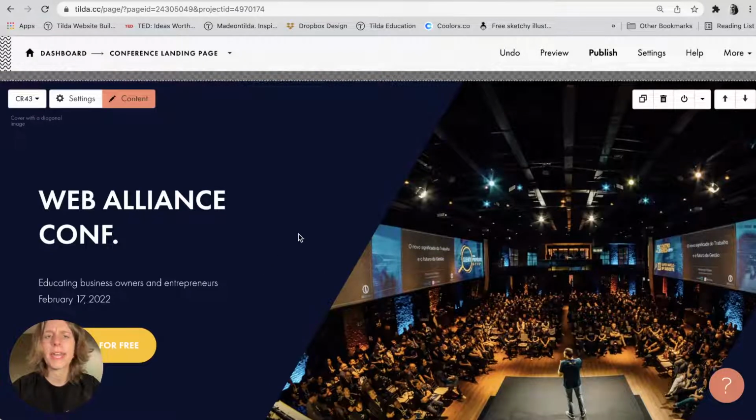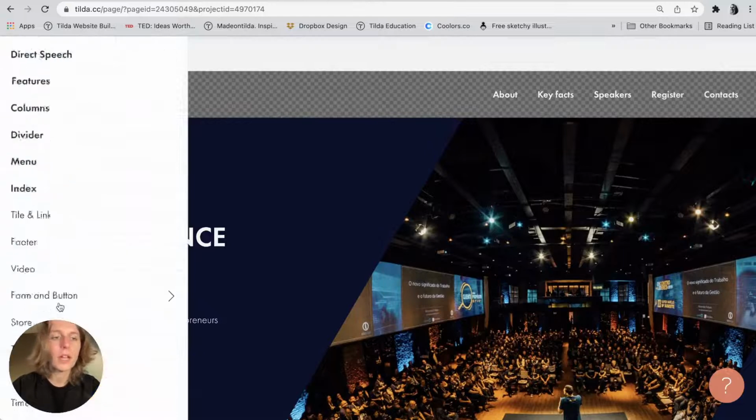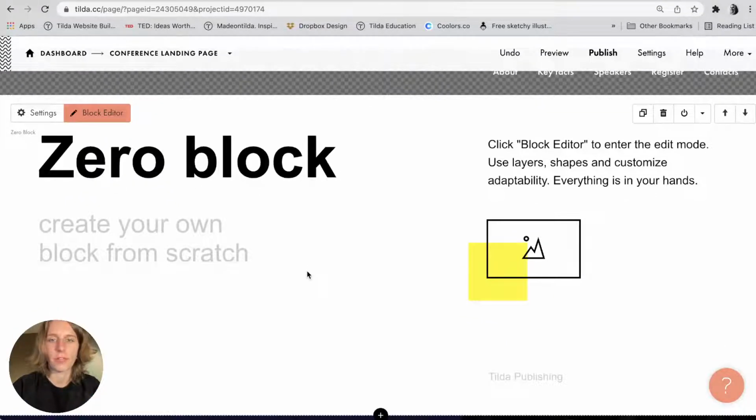So ZeroBlock is a tool for professional designers that is a built-in web design editor, and you can find it over here, just under all the section names in the block library. You hit ZeroBlock, and this is what it looks like.